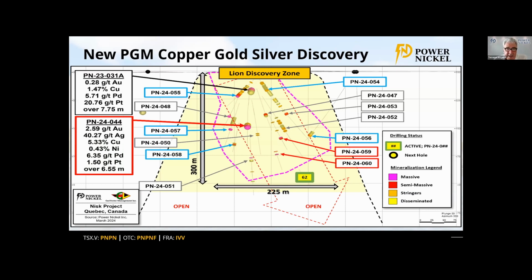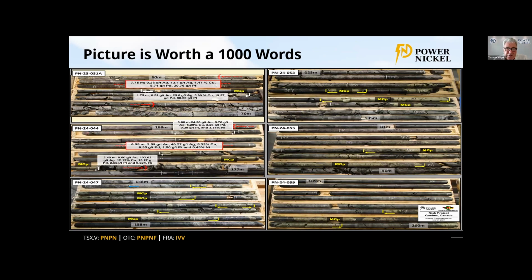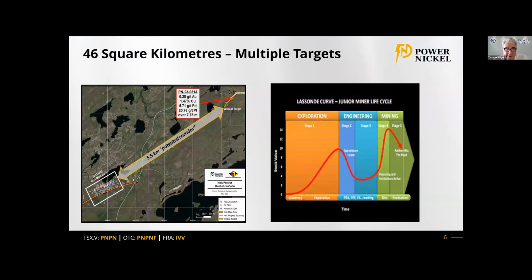It's also, just look at the visuals here. We've reported on these first 2 holes, and you can see the massive chalcopyrite, MCP, that we're showing here. So these are the holes that are to come. We're just waiting for the assays. We're expecting to get some in. It's scheduled to get in by the end of this week. So early next week, we would expect to have some hot news out and continue to ramp up this exploration story.